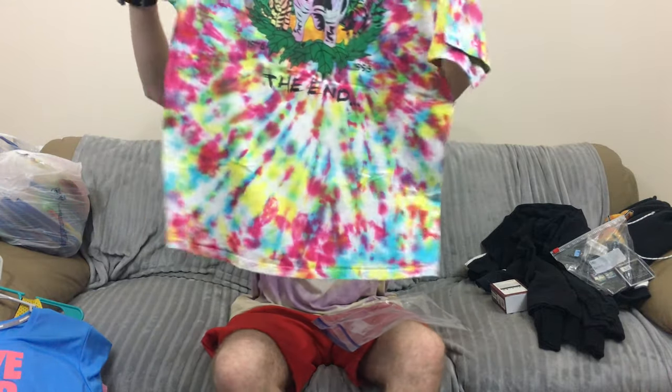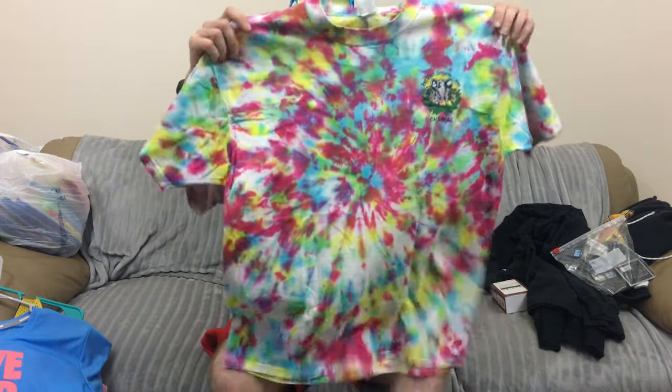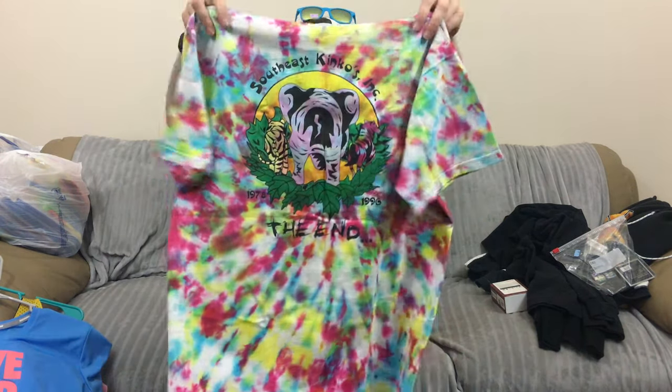Southeast Kinko's Inc. Now I don't know if this is a promotion tee or what, but it definitely has the date 1996 down here on the bottom, and on the front, up here in the top left corner. It does have this vintagey feel to it. It's like somebody bought this, didn't wear it very often, and just took it to Goodwill and said goodbye. And then I found it. So this is kind of what I go for. I try to thrift clothing that I myself would wear and would purchase from a store if given the opportunity. So yes, this is what you should expect to see on the Thrift Jesus website.